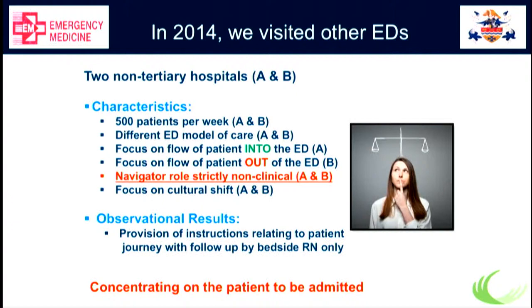So to develop the navigator role, the Navigator Working Party decided then to visit EDs of two non-tertiary hospitals who had a nurse navigator for the last 12 months. EDs were similar in their patient presentations, but had different models of care.